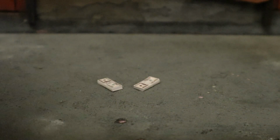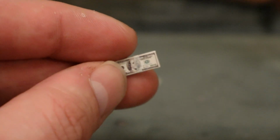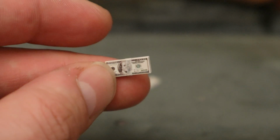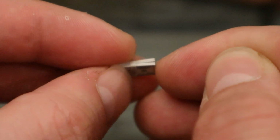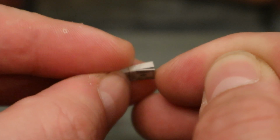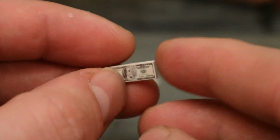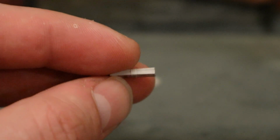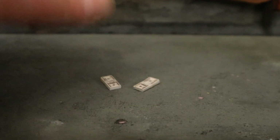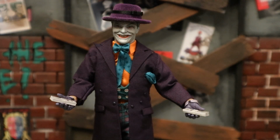Now we have these two stacks of money. It can be very useful for the action figure world. As you can see, it actually has a printed bill on there. Looks like a $100 bill. And believe it or not, these are individual single dollar bills. They're wrapped around with this little sort of paper clip in the middle. And you can take them out and have a whole bunch of dollars, but then you'll probably lose them and never be able to get them back like this. So I'm going to keep mine into these two stacks. And like I said, very useful for the action figure world. Here's the Joker holding those two bundles of money.